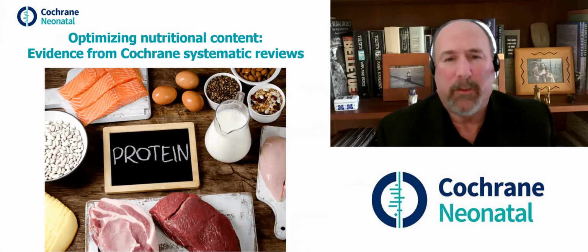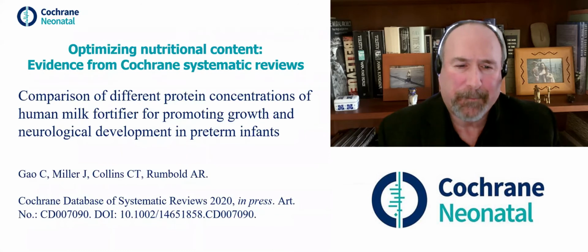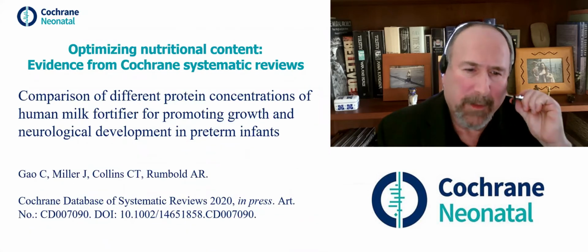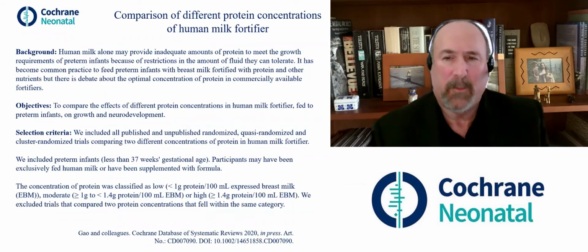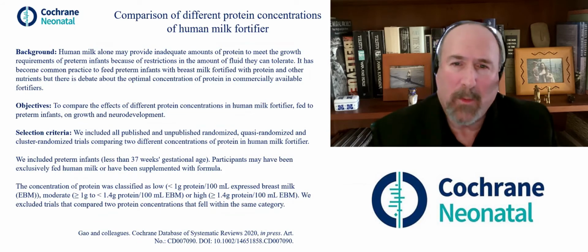And let's start with the reviews that deal with protein. Here's a review from Gao and colleagues looking at the comparison of different protein concentrations of human milk fortifier for promoting growth and neurodevelopment in preterm infants. As a matter of background, we know that human milk alone may provide inadequate amounts of protein to meet the growth requirements of preterm infants, in part because of the restrictions in the amounts of fluids they can tolerate.